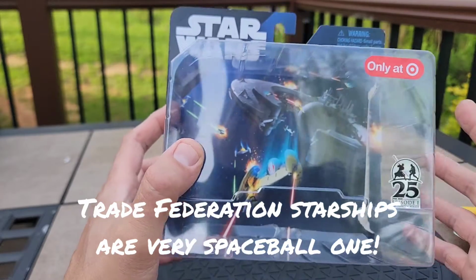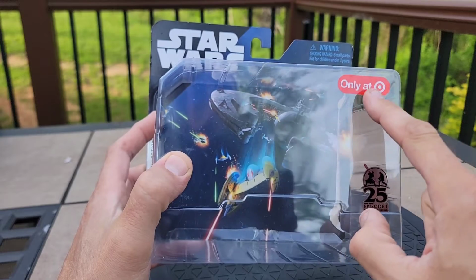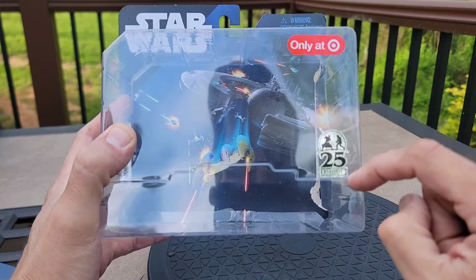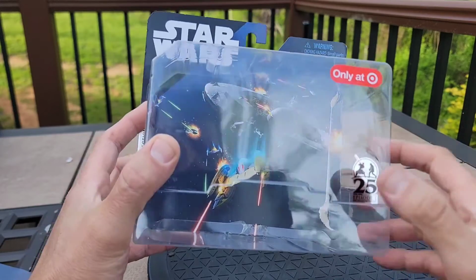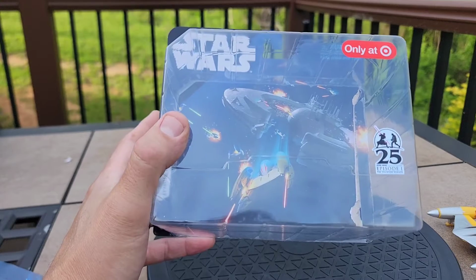I really can't wait for the Ghost. I know it's skipping all over the place. I'm a little bit crazy. It is a Target exclusive, just like the Bongo. Can't believe it's been 25 years since Episode 1. It's so crazy. And let's get the N1 on the turntable.